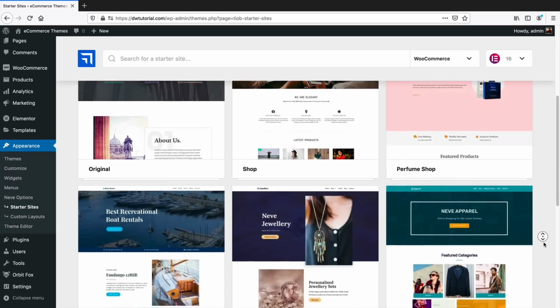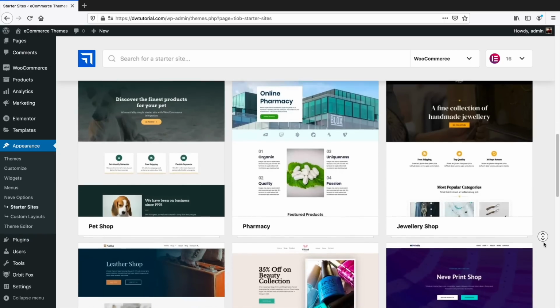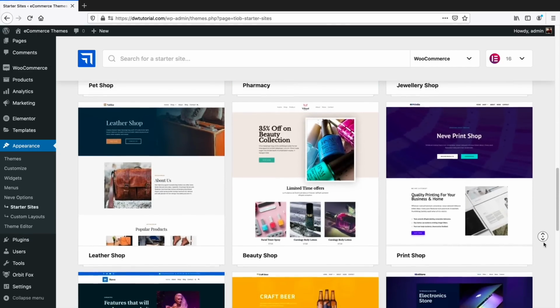The only drawback with Neve is the demo websites aren't really nice. They just come off as very generic, and I probably wouldn't use any of them on my WordPress website.